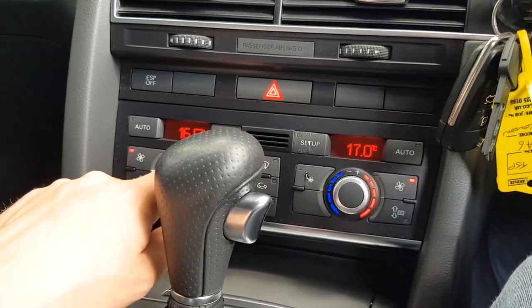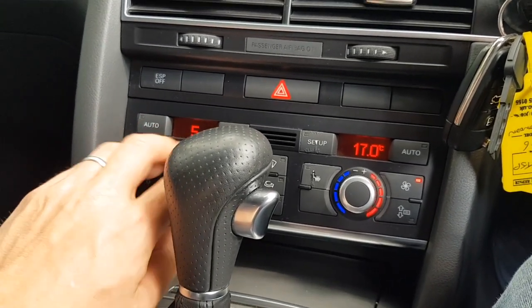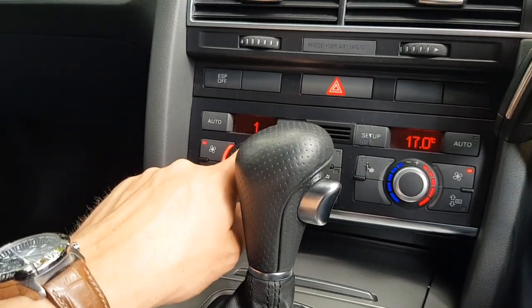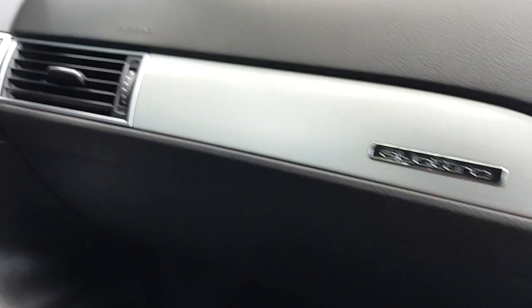And we also have heated seats, which I think are 6-stage on these. Yes, 5-stage even. 5-stage heated seats for driver and passenger as well, which is all nice and easy to use. In terms of the condition on the inside, absolutely perfect. There's no marks on the dashboard here, as you can see. Again, the passenger seat all in very good condition.